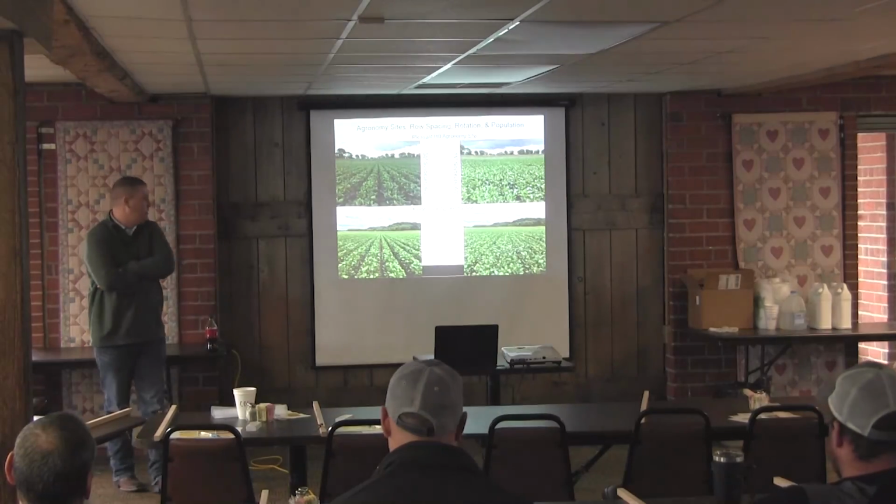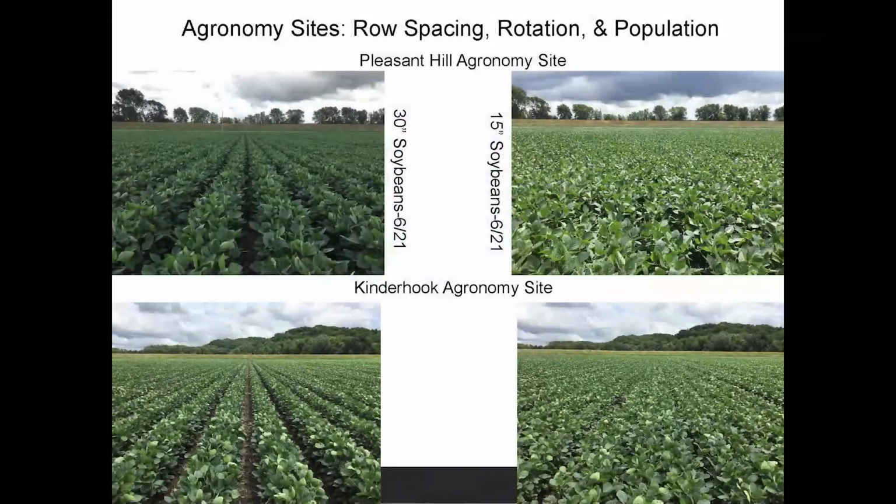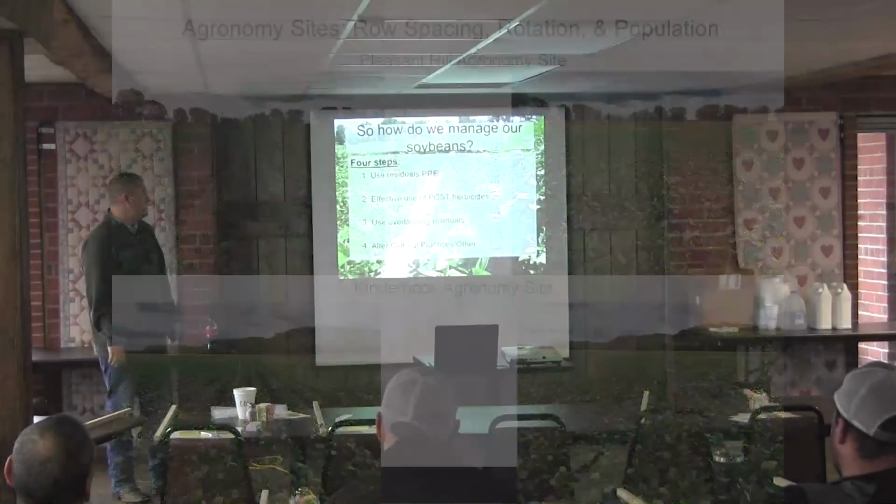So the last thing here is think about row spacing. The narrower the rows, the quicker you get to crop canopy. Crop canopy is called free weed control. So the faster you get to crop canopy, that's whenever you have less chance of weeds coming up. So this is just Illinois, two sides here, 30-inch rows towards the end of June versus 15-inch rows. Which side would you rather have if your herbicide is running out of gas, right? You'd rather have the one on the right-hand side.